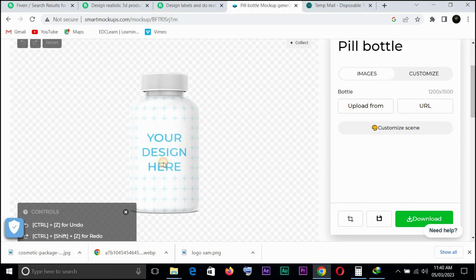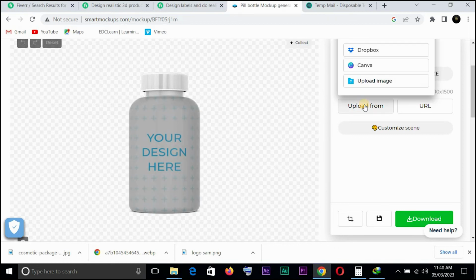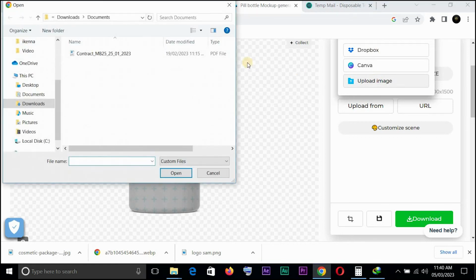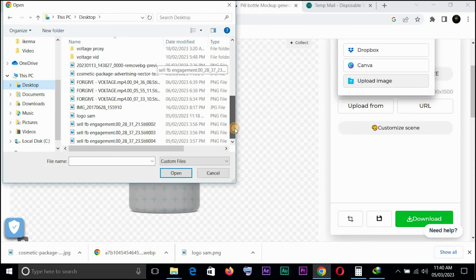So you want to put your design here. You can upload from here, put your image. You want to customize it. You upload from here and upload image. You'll probably have it on your desktop or whichever folder you saved it.